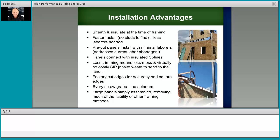Factory cut edges for accuracy and square edges. Many of the companies that manufacture SIPs have very strict QA programs, which means that when the product gets out to the site, you're not dealing with some of the twisted, cupped, curled, bowed, tweaked scenarios that you do with frame construction.